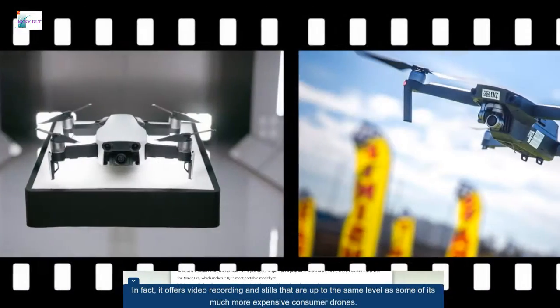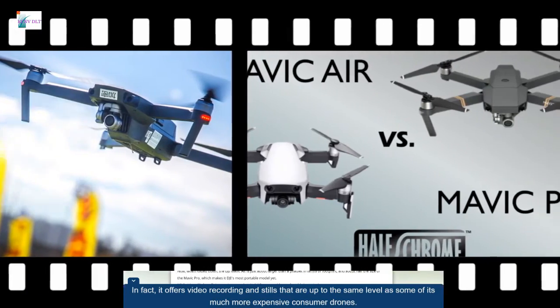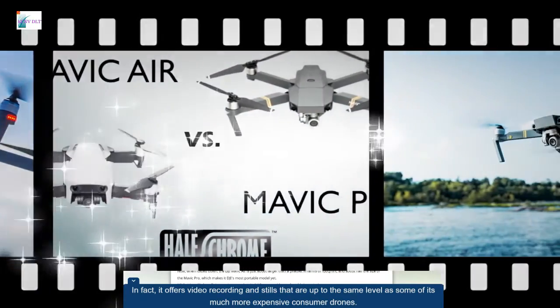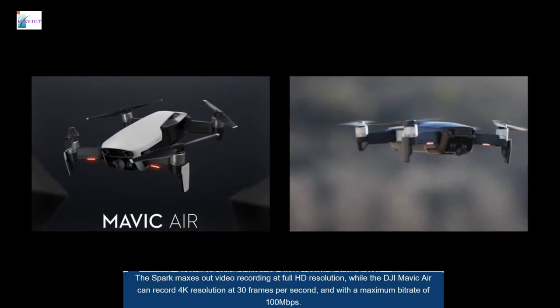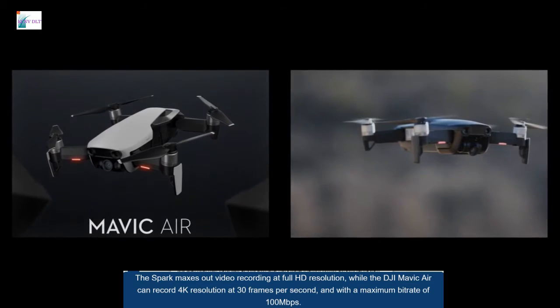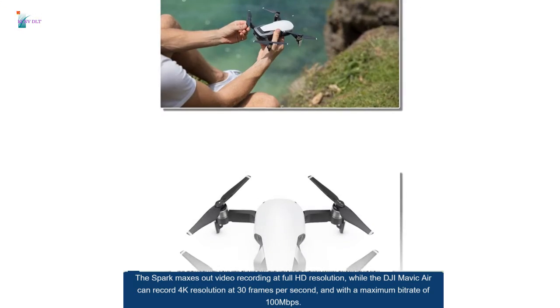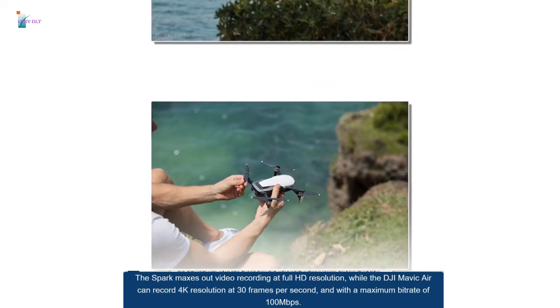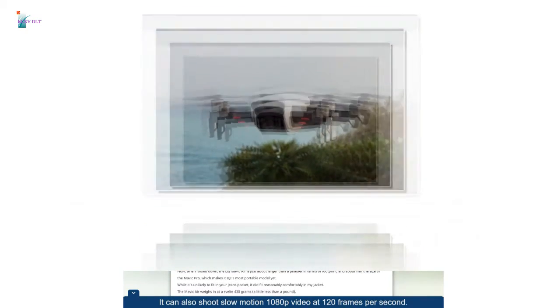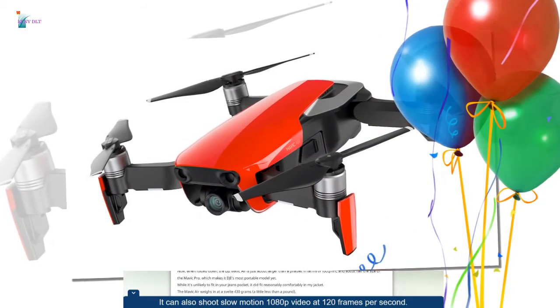In fact, it offers video recording and stills that are up to the same level as some of its much more expensive consumer drones. The Spark maxes out video recording at full HD resolution, while the DJI Mavic Air can record 4K resolution at 30 frames per second, and with a maximum bitrate of 100 Mbps. It can also shoot slow-motion 1080p video at 120 frames per second.